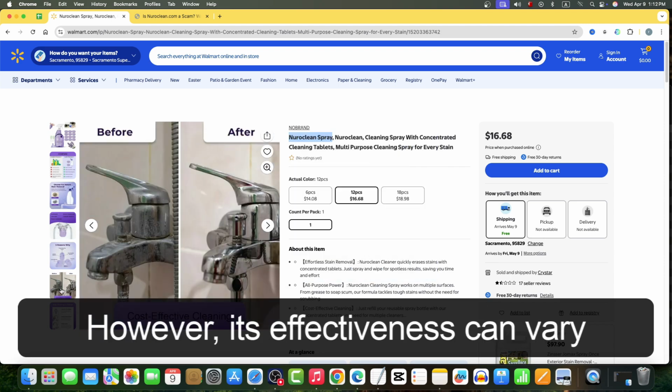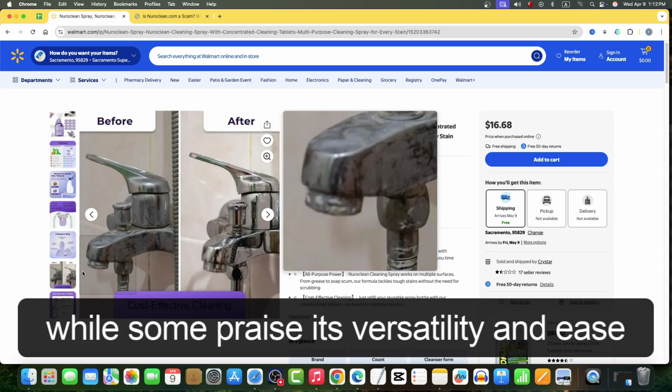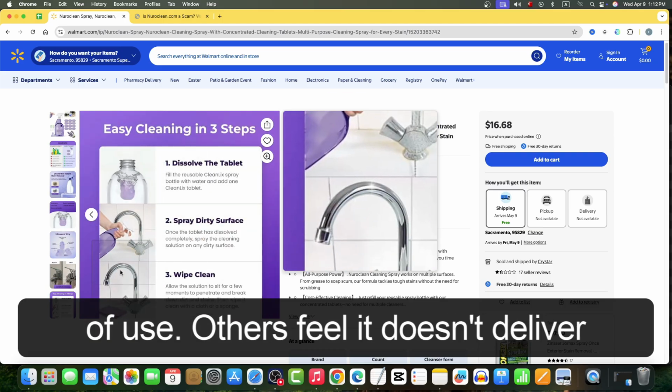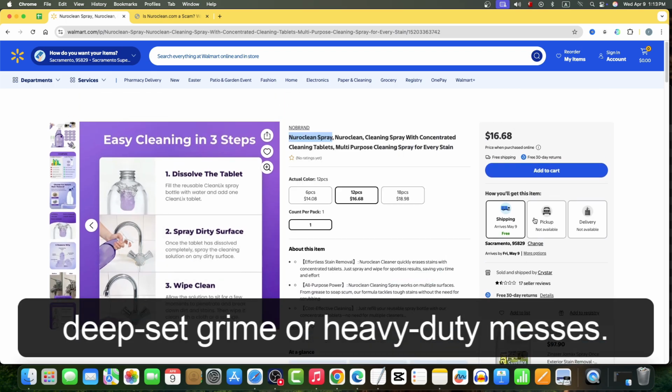However, its effectiveness can vary depending on the surface or stain type. While some praise its versatility and ease of use, others feel it doesn't deliver exceptional results for tougher jobs like deep-set grime or heavy-duty messes.